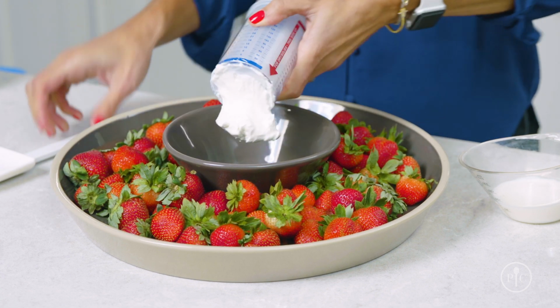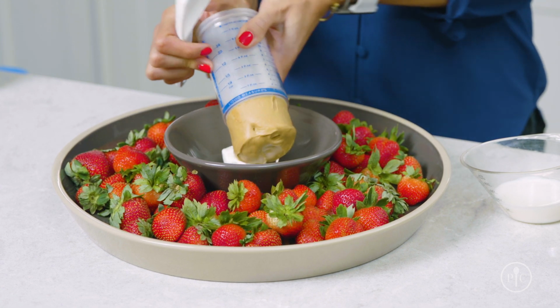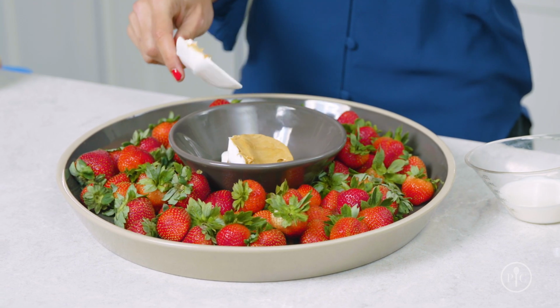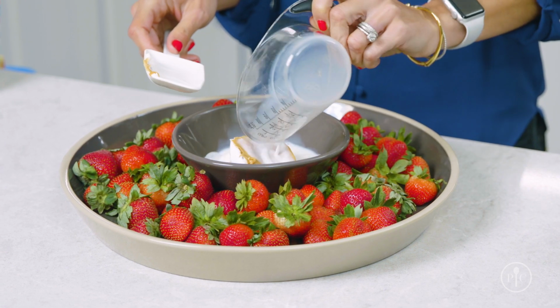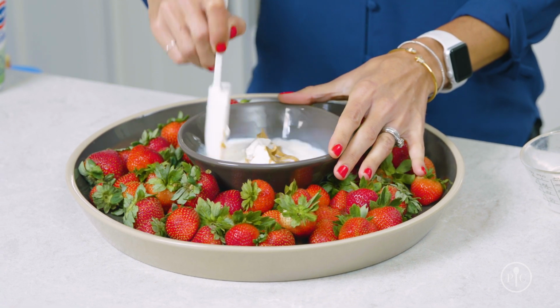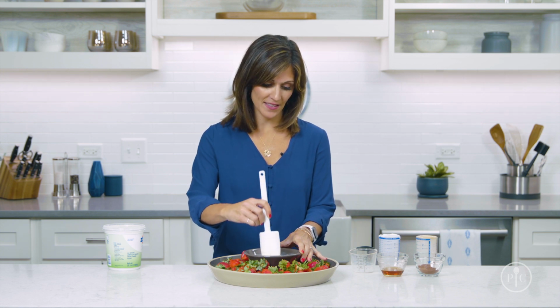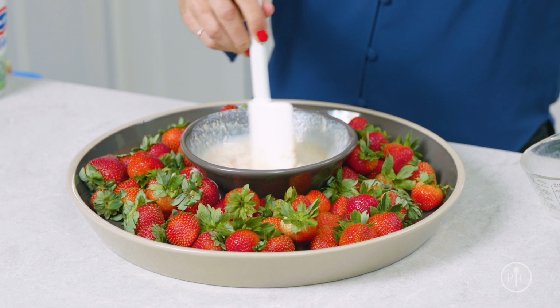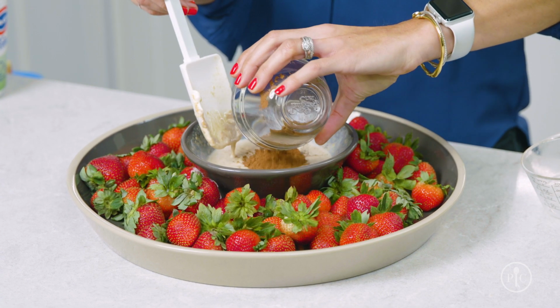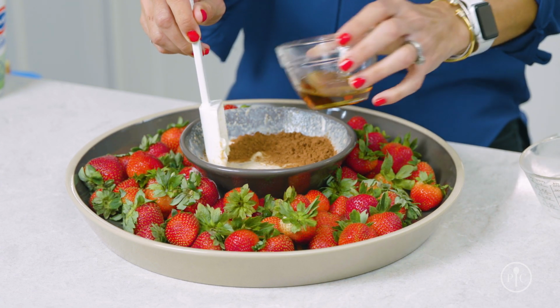Now we're gonna make a creamy peanut butter chocolate mousse with Greek yogurt. So we'll start with some Greek yogurt, a little bit of peanut butter, some milk. I'm gonna get that mixed up first. I love how the Greek yogurt really thickens up this mousse and gives it a slightly tangy taste. Now I'm gonna add my cocoa powder. And maple syrup.